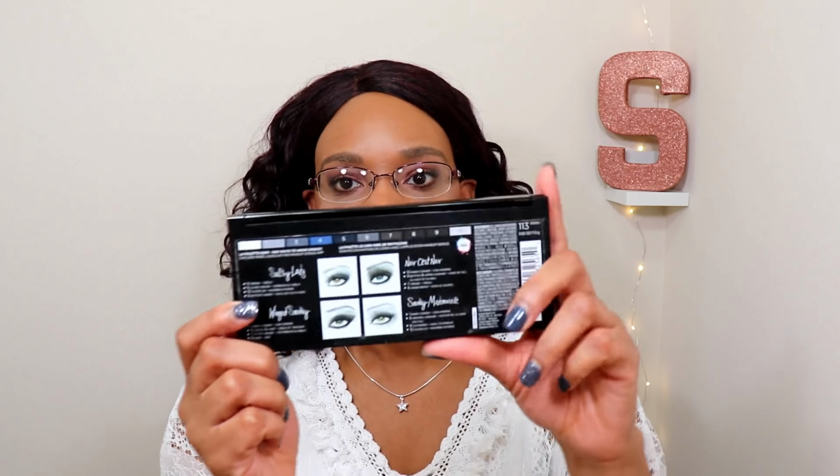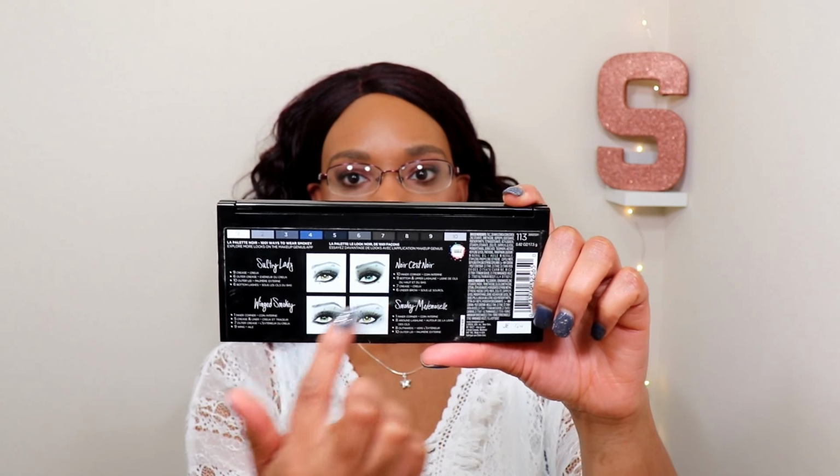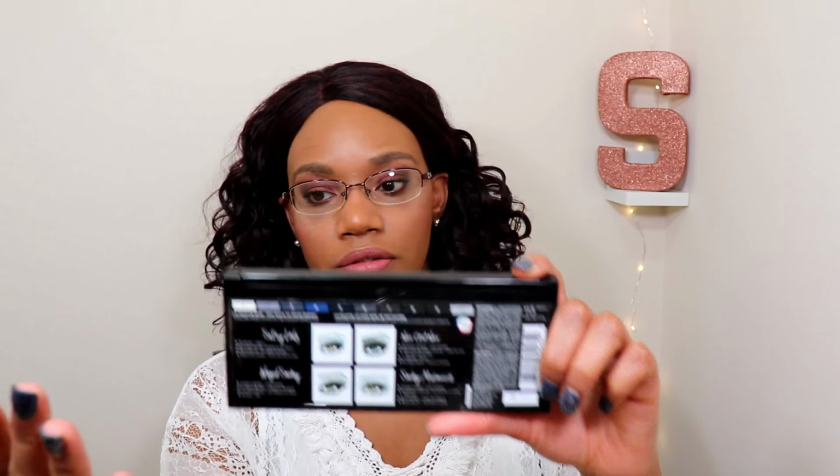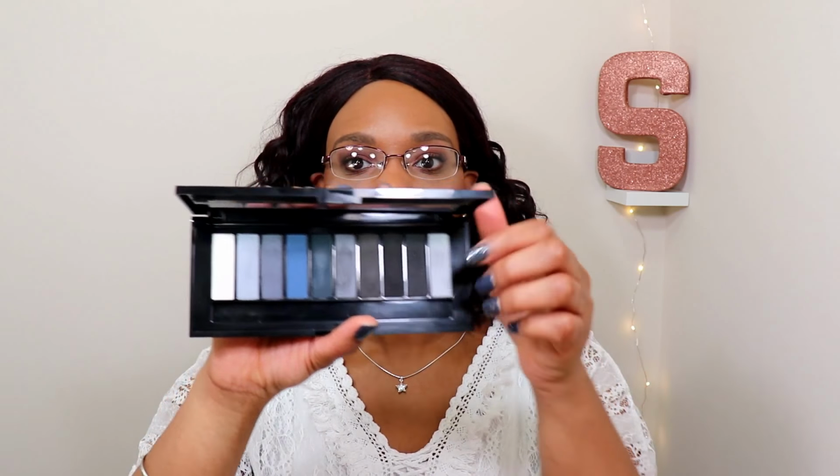They number all of the shadows for you on the back, and they also give you some suggestions on how to use the different colors. So I really like the packaging and I like all of the information that they put on the back of the palette for you. Unfortunately, I'm not too crazy about the performance of the shadows.